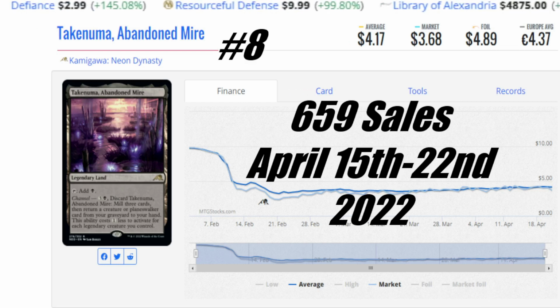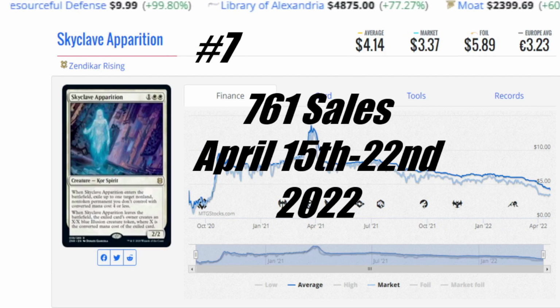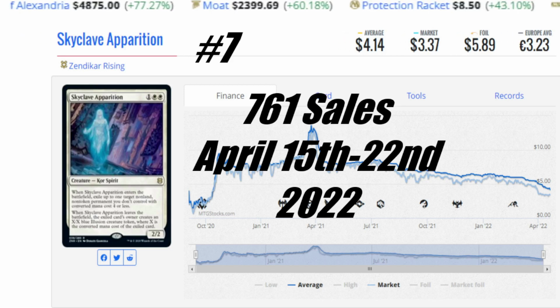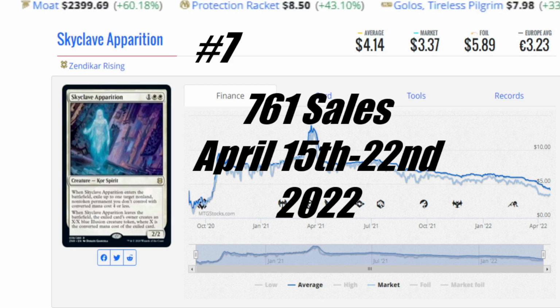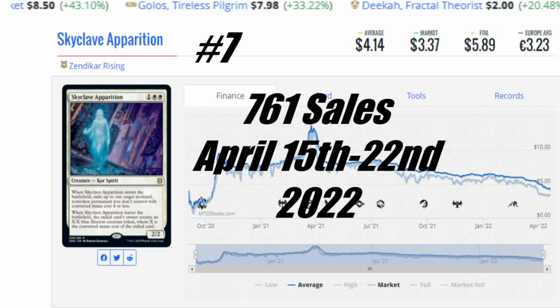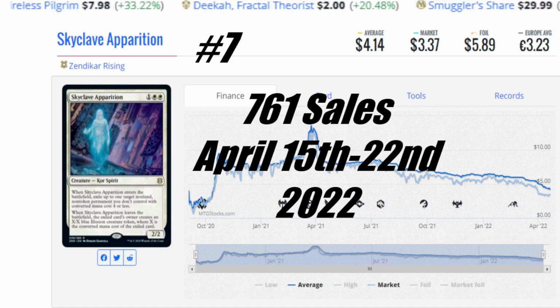Very interesting stuff. So we're going to go ahead and take a look at the number 7 card this week, and that is Skyclave Apparition. Now, this is Zendikar Rising. It won't be long before these cards start to rotate out. Now, this card right now is an average price of $4.14 US. The market price is $3.37 US. A foil is $5.89 US. €3.23 to get that card to your house. It's about $5 here in Canada. Now, I've used the Skyclave Apparition quite a bit.